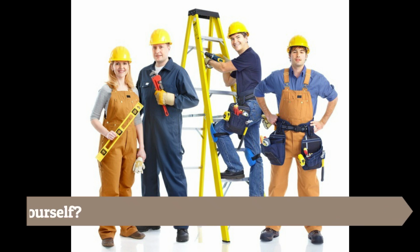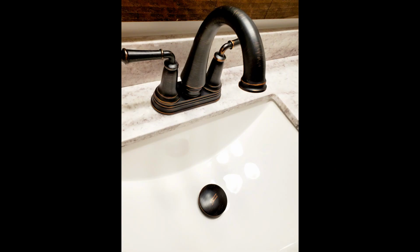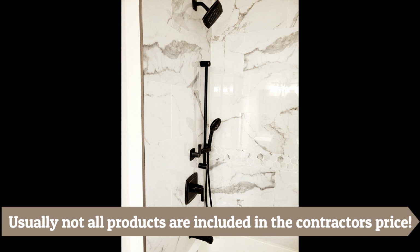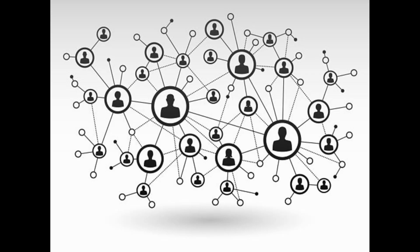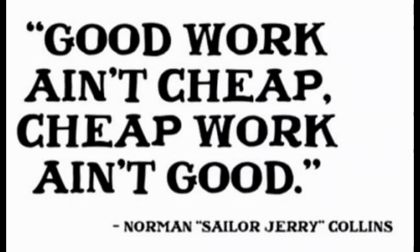Number 3, are you hiring a contractor? Typically, contractors will give you a price for a whole renovation, including labor and materials, but it will also depend on the finish you want. Also, sometimes certain things won't be included in their price, such as the actual faucet, tub, and shower head. Some contractors have great connections, so maybe they can get you a discount on certain products. Remember, you get what you pay for, so don't go for the cheapest contractor. You pay for good work, so think of it as getting a fair price.